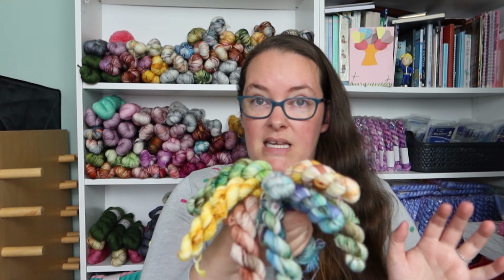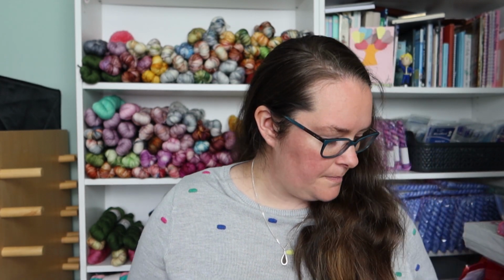They won't be available individually. They'll only be available as a pack of mini skeins, because otherwise when I get an order for an odd number, it doesn't quite work out. So that is that one.